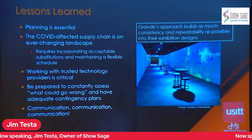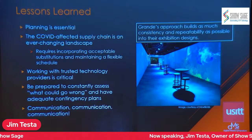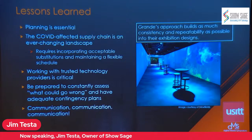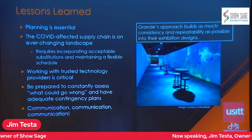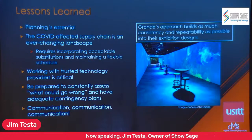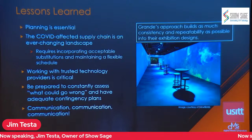Part of that is Grande's desire to work with trusted partners, and we're very fortunate to be included in that list. But I will tell you, Grande spends a lot of time vetting the partners that they want to work with, and they demand a lot of those partners. But they also create a very collaborative working environment with them.